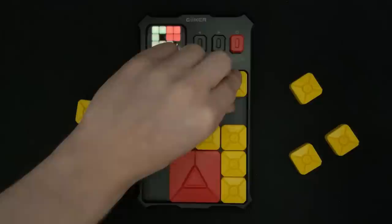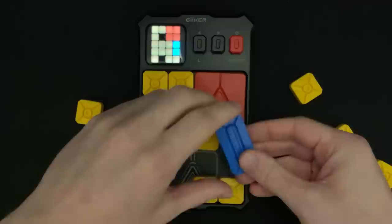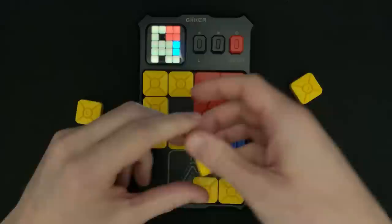We're not here for any speedruns or anything, although I'm sure this is something me and my brothers will get very competitive at. There'll be one of us saying, oh, I got an S on level 20 or something like that. Also, if you guys have this puzzle, let me know your thoughts on it.